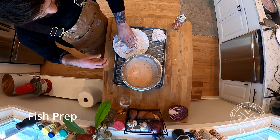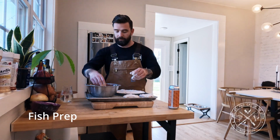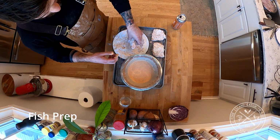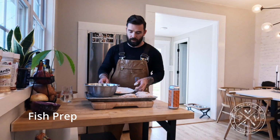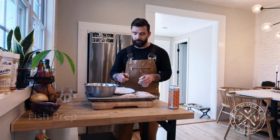Good. Then I'm going to go back and do it one more time just to make a really nice coating on this whole thing. So I'm going to put it back into the bath. I'm going to flip it. All right, now we have all 3 ready to go. I'm gonna let them sit for 10 minutes before I deep fry them. So I'll be right back and we'll be ready to fry.